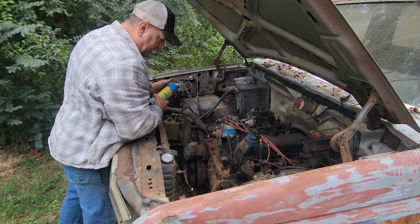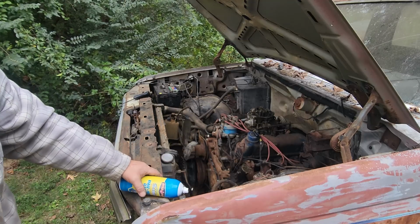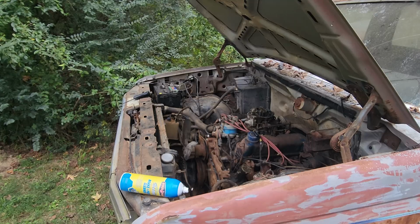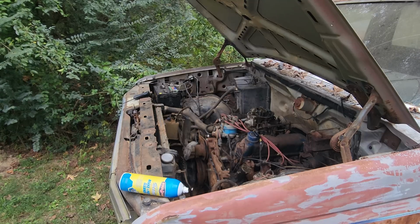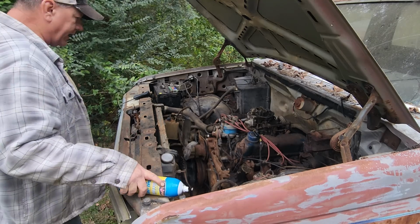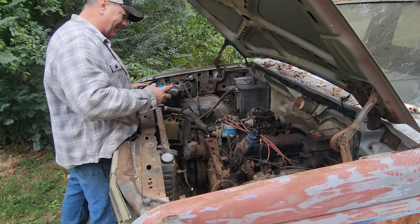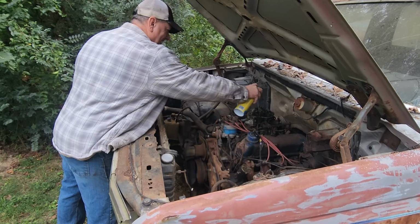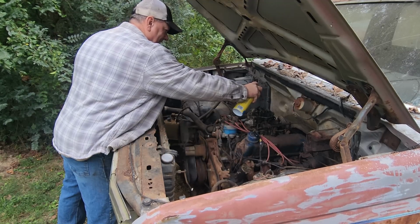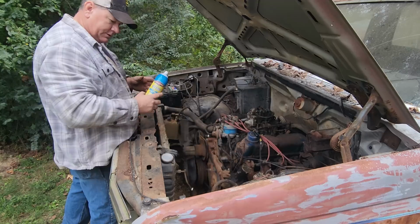It should have plenty of time to get the fuel up here, unless I don't have it plugged in. I don't think I got it sticking in the gas tank. Do I? No, sir. What in the devil's wrong with my brain? I'm telling y'all, my brain is shot. I didn't even have the hose sticking in the gas tank. There she goes. Oh yeah.